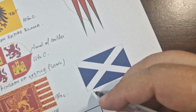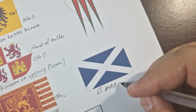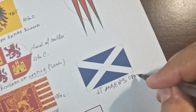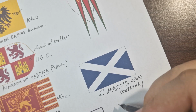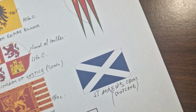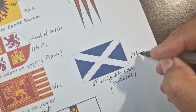Next, St. Andrew's Cross. Scotland. Well, let's talk about the period, 12th century.